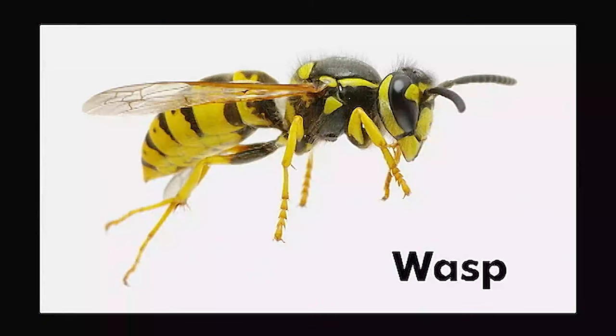This insect is a wasp. Can you say wasp? Wasp. Wasps fly around and go bzzz.